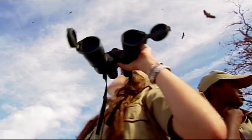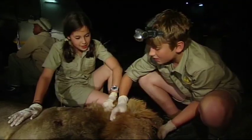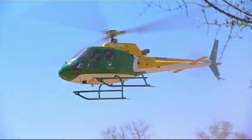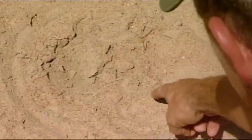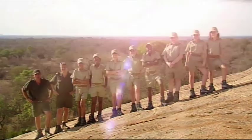In just 4 weeks, they must discover all they can about the animals that live here and master the skills to track and care for them. But can these 8 kids make the grade and learn enough to lead a safari through the bush in search of the Big 5? This is the challenge for the Safari 8.